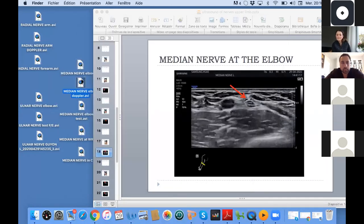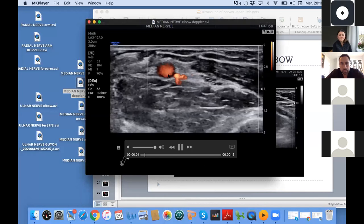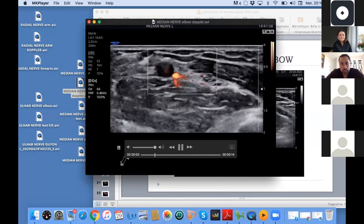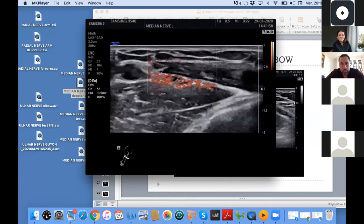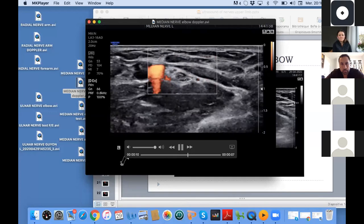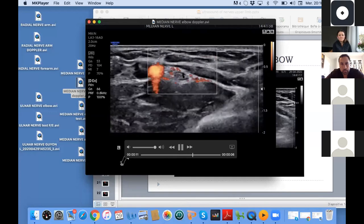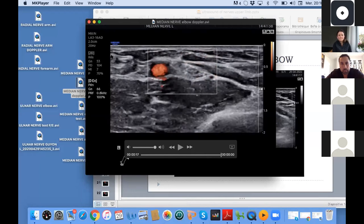You can put some Doppler mode. And you can push on your probe to avoid the veins, and you see only the artery here and the median nerve here. So it's not so easy to see the biceps tendon, but it's very easy to see the artery.